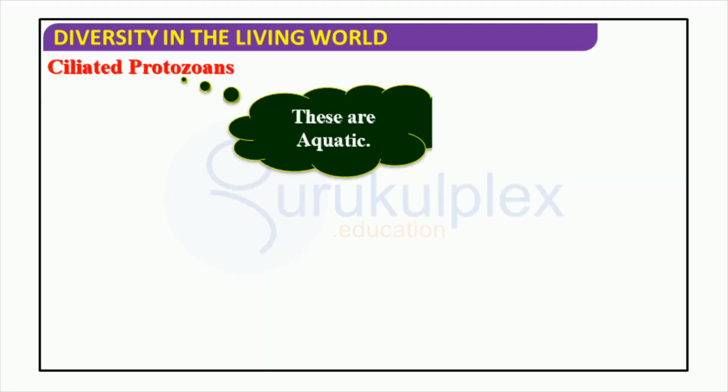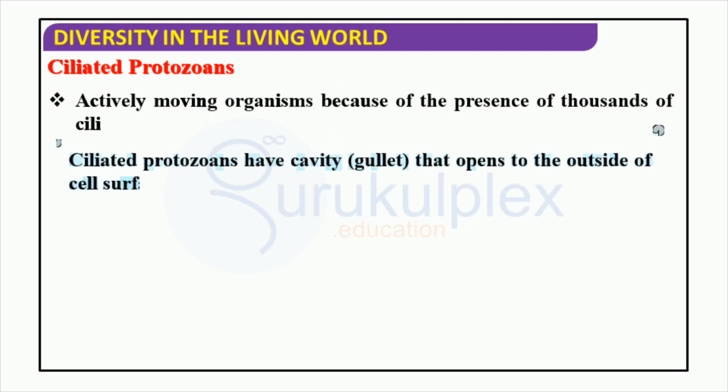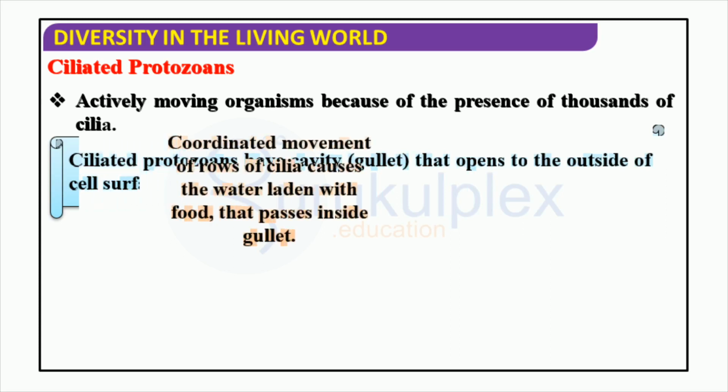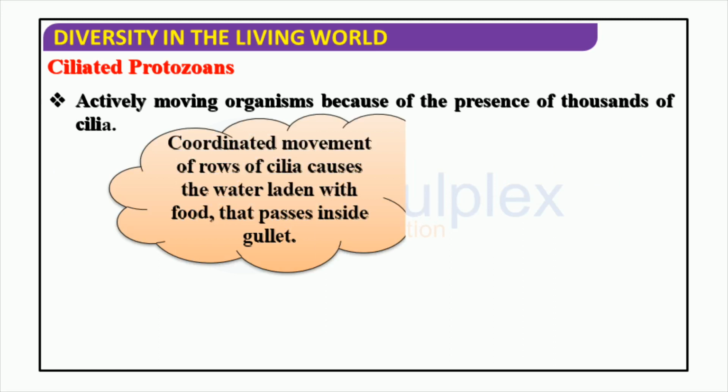Ciliated protozoans are aquatic organisms featuring thousands of cilia on their body. The cilia enable active movement and coordinate the motion of rows, which push water and food into the gullet located at the outside of the protozoan's cell surface. An example of such an organism is Paramecium.